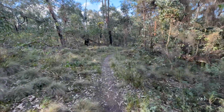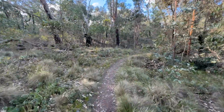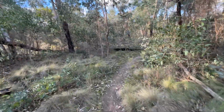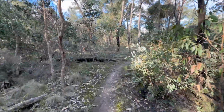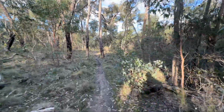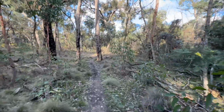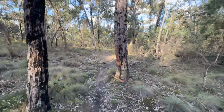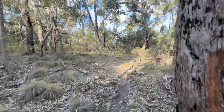So, my next kind of landmark, I suppose, main landmark will be Vaughan Springs. I'm not going to get there tomorrow sometime. So what the go is now, it's just before 4. I'm going to walk for another hour and a half, whatever. Try and find somewhere to camp in the bush.